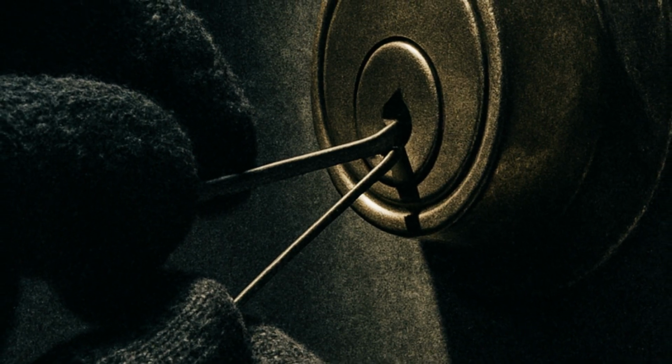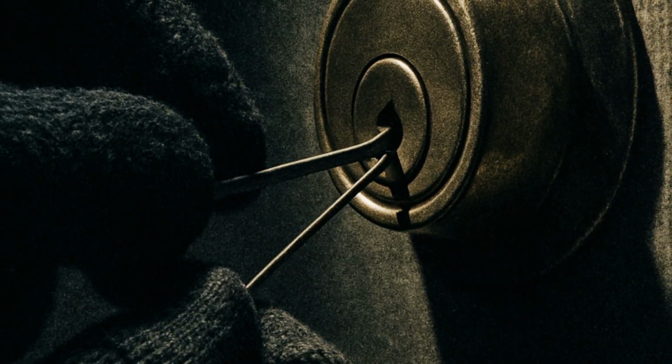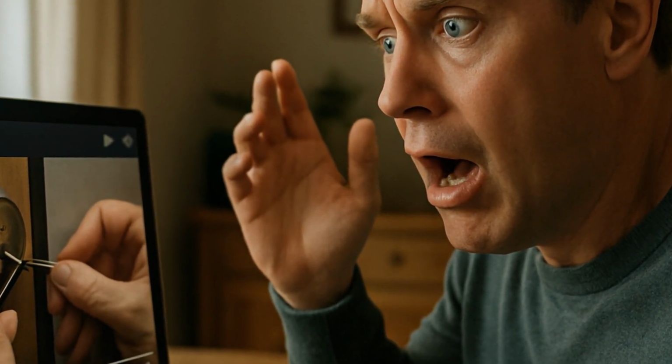Let's talk pain points. Traditional locks can be bumped, picked, or even forced open with a well-aimed kick. YouTube has actual tutorials on this. I've watched them. Pure horror for any homeowner, and the views are in the millions.